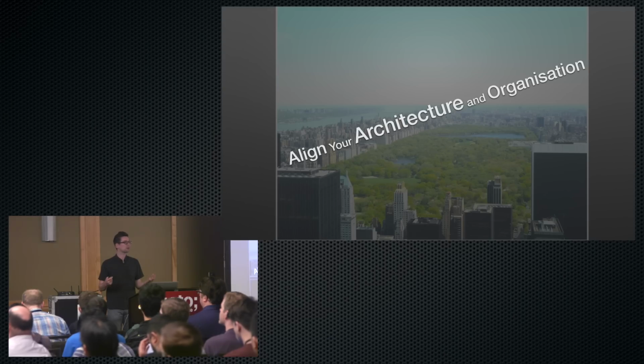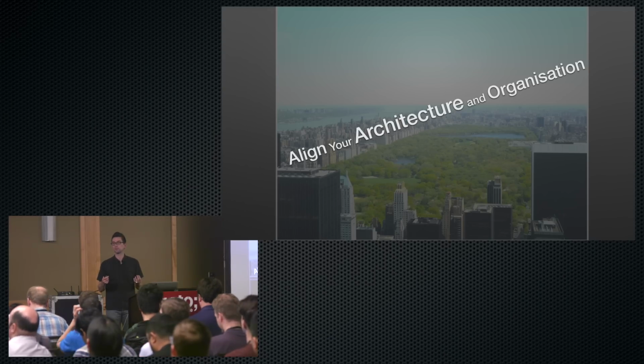The final thing that they told me was that they spent a lot of time merging different feature branches. And if you have a look at that diagram, you see that, no, they didn't have a merge problem. Their problem was that their architecture just couldn't support their way of working with it. So please, align your architecture and your organization. Your code is going to thank you for it.